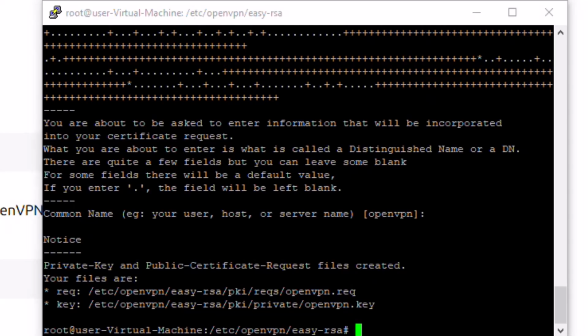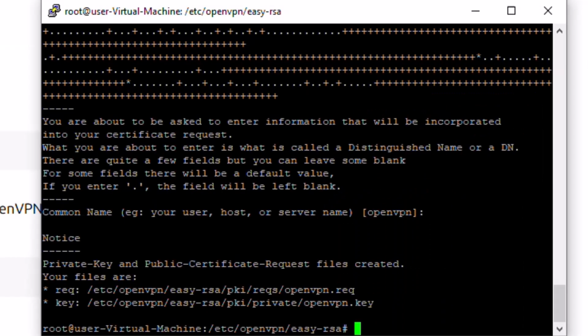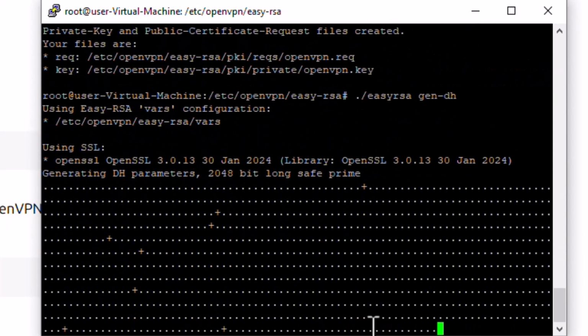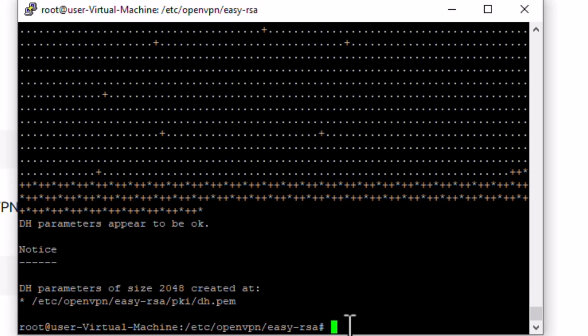Next, we're going to need our Diffie-Hellman settings. And it's going to create a .pem file for us when we're done. I'm going to launch that. This actually takes a little while, so I'm going to cut the video here and jump in when this is done. Okay, that finally finished. Probably about a good 2 minutes for that to run.